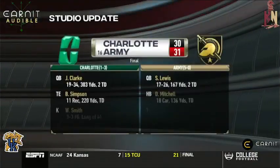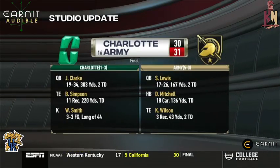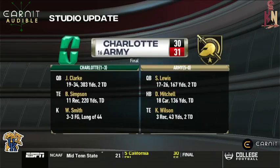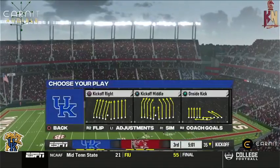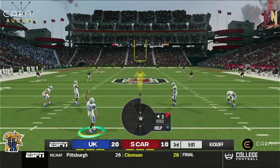The Black Knights were ranked 16th. After that W, they hope to slide up a few spots next week. And for Army, they remain red hot. And for Lewis, solid and effective, more than 150 yards passing. The Black Knights win it by 1.